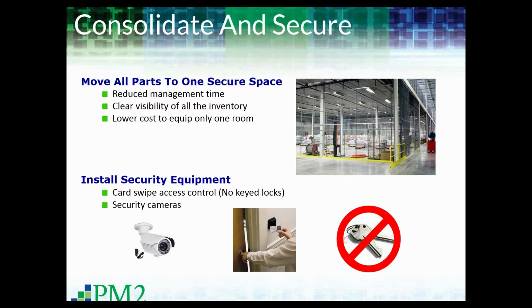So I think the next thing that we see often, which is a challenge for a lot of companies that want to go to a self-serve environment, is that the inventory is very often spread across the facility or campus. So there might be 10, 12, 20 different storage locations where this inventory exists. Our recommendation is, as much as possible, consolidate all the inventory into one controlled space, or as few as humanly possible. It's a lot easier and less costly to monitor and manage one space than it is to try to manage a whole bunch of satellite areas that are spread across the plant.